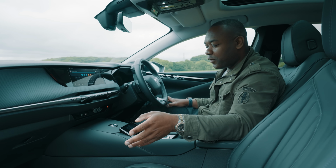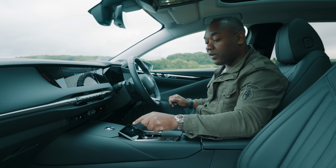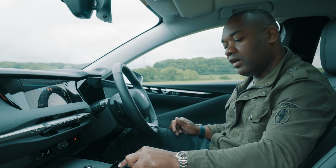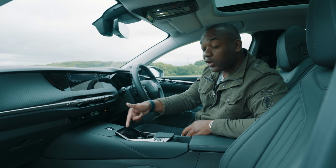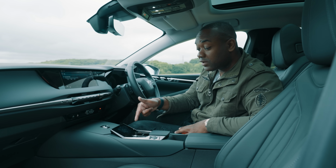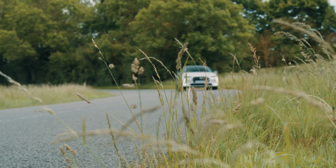Another thing you can use it for is fingerprint recognition. So if I want to enter an address into the sat nav, I just type it in here. Let's see if it works, shall we? I'll type the letter A, B, C, D, E, F, G, and what have I got? Absolutely nothing. It's just, look, that probably cost £2,000. Either give me a system that works for £2,000 or knock £2,000 off the price and get rid of this. It's infuriating.